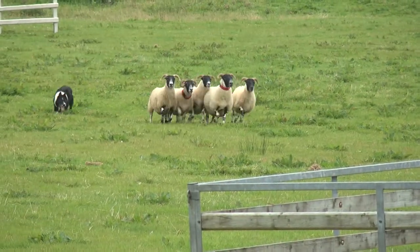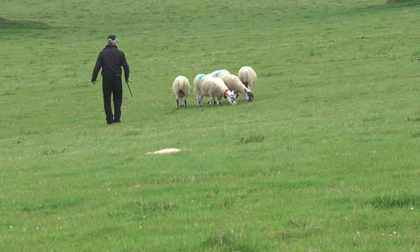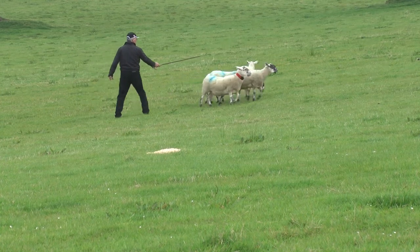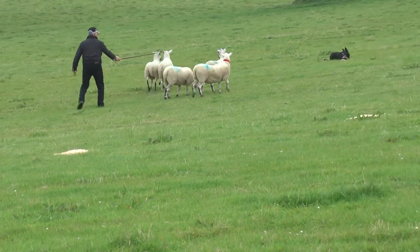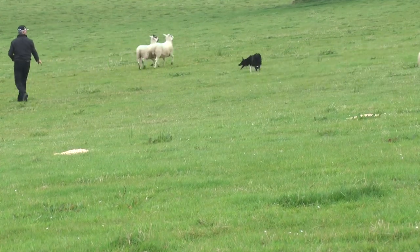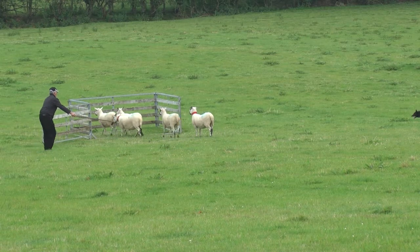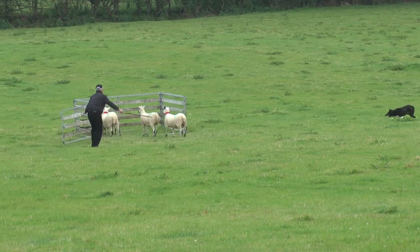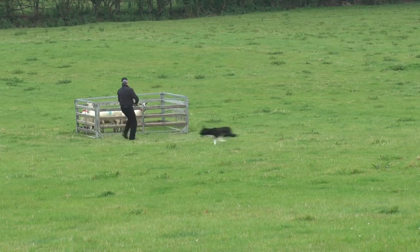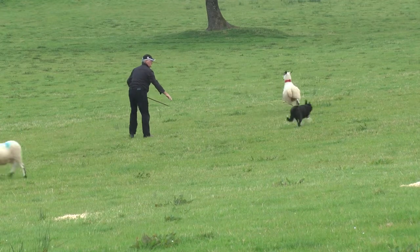Then you return to the shedding ring, where you shed 2 sheep off, 2 unmarked sheep. There's 5 sheep in this bundle, and there's 3 unmarked and there's 2 with red collars. So you shed off 2 unmarked sheep. Then you regroup your sheep and you take them and put them in the pen. You come out of the pen then and you return to the shedding ring and you split off 1 sheep with a red collar, and that is your run completed.